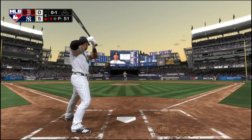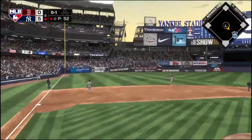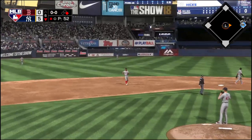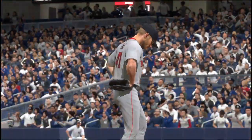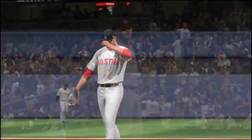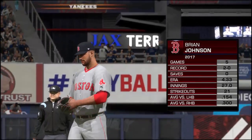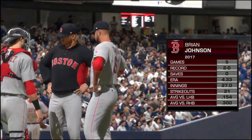A 1 pitch on its way. Line drive to left, and that finds some outfield grass. It's a base hit. Now the Red Sox skipper's up out of the dugout and on his way toward the mound. He's going to make a change, and that'll be all for his starter, Chris Sale. Brian Johnson enters to make an appearance on the mound as he inherits a runner at first with 1 out in the inning.